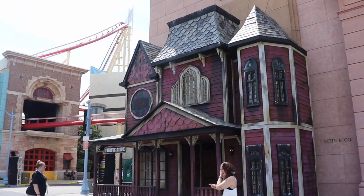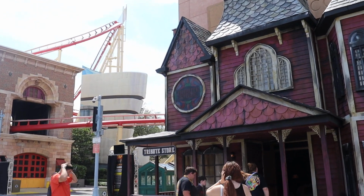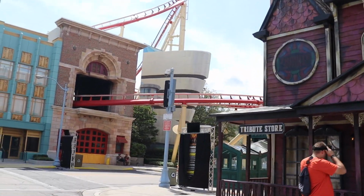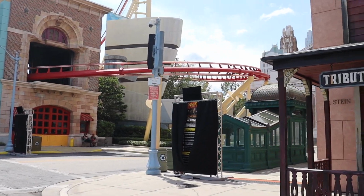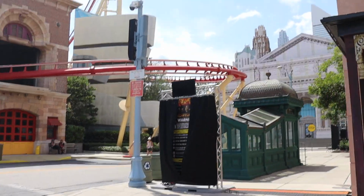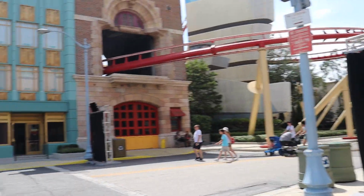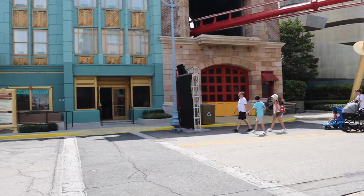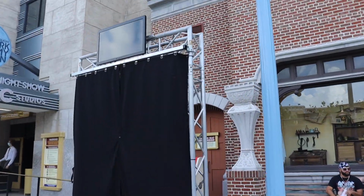Here's also the facade for the Tribute Store this year. We'll go in here later so you guys can check that out. But here is some of the portals for this side of the park. Here we have the one for HHN Icons Captured. We can see it because, well, it's not covered right at the moment. Meaning that this portal over here is for Revenge of the Tooth Fairy. And then this portal down here in front of Fallon is for the Texas Chainsaw Massacre.